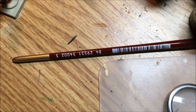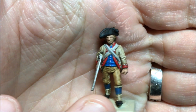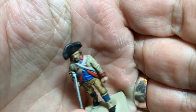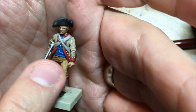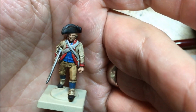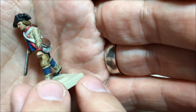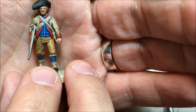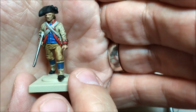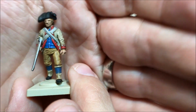But here, let me show you a little bit more of what I decided to do. I went with the blue waistcoat primarily because the deserter reports indicate that they were issued blue waistcoats, which is this thing right here. So I've really modeled this guy, and actually the entire regiment, off of this deserter report, because it lists so many men, I think there were like 8 or 9, I didn't even read them all, from that company who deserted.